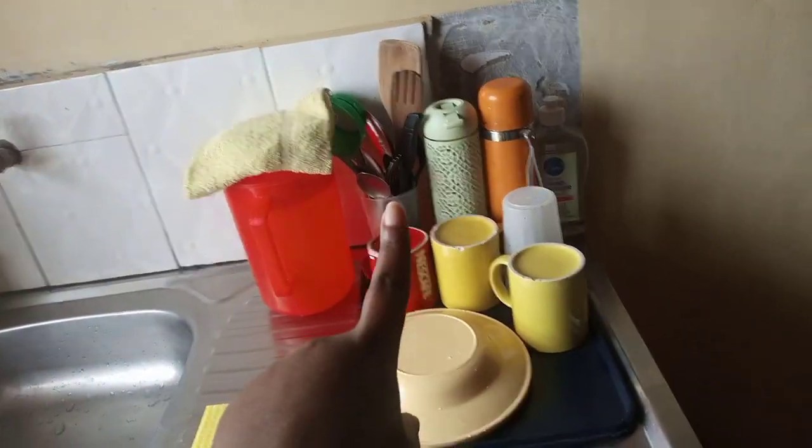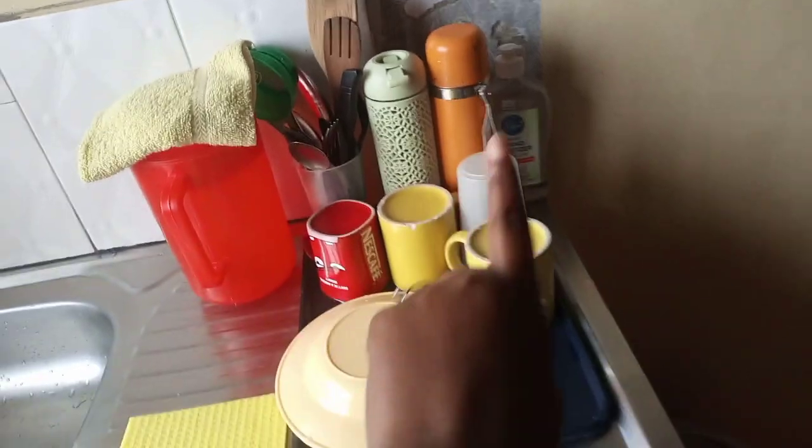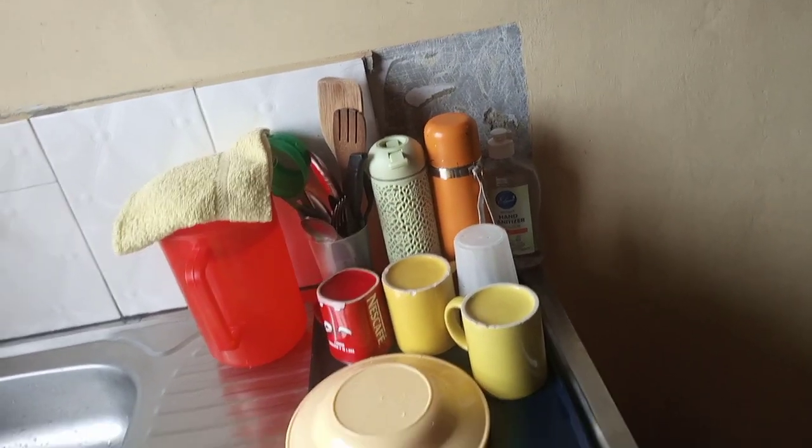Then I have my spoons there. This one is my water bottle. And the other one there is like a thermos. Okay. And then I have my two cups.